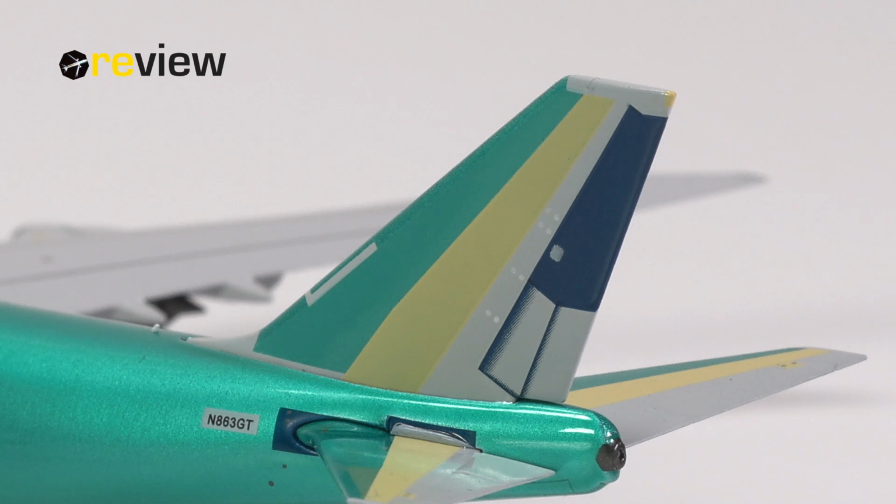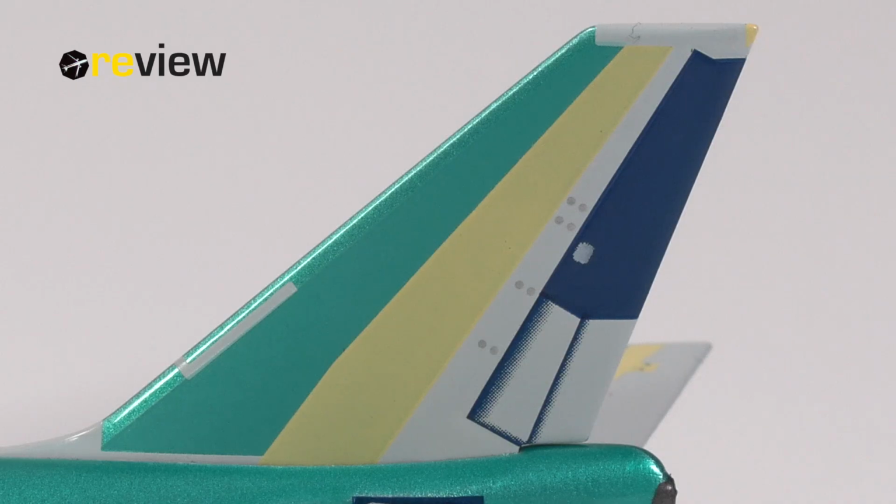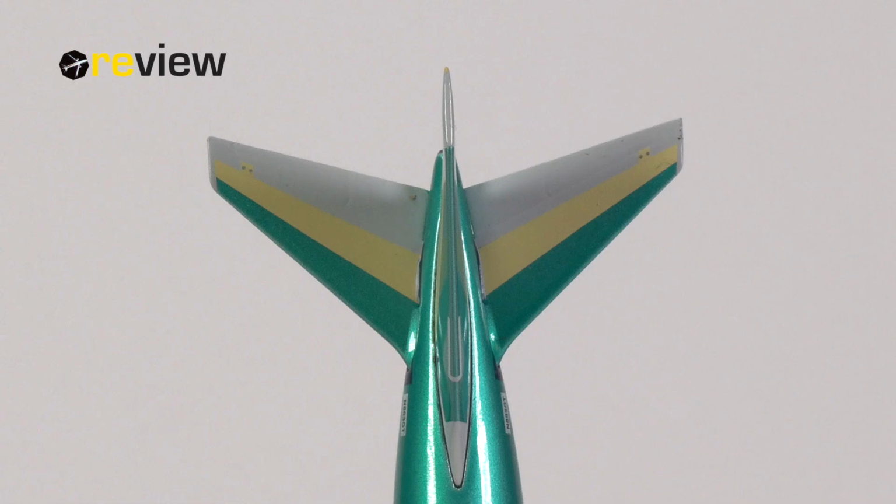For obvious reasons, we don't have any branding yet on the vertical stabilizers, but really lovely different primer colors on the different parts of the stabilizer. That looks really nice, and we have something similar also on the horizontal stabilizer.